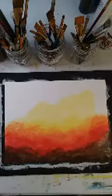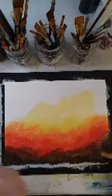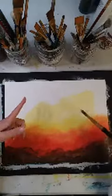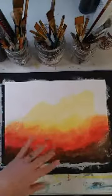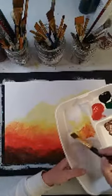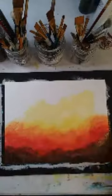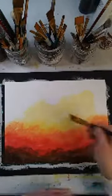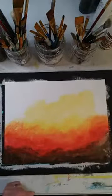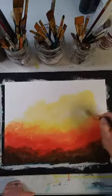All right, so this is kind of dried a little bit in through here. So what I'm going to do, because we're going to do the same thing with the colors down here, the browns, we're going to bring them on top as well and kind of blend them into the yellow. But just because I know my yellow is dried, I'm just going to pick up a little bit more yellow and just kind of run this right in here, right on the edges, so that when I start putting in the browns, I can blend it a little bit better. So that's what I'm doing there.